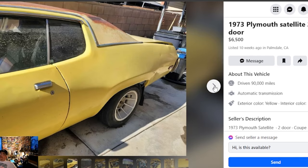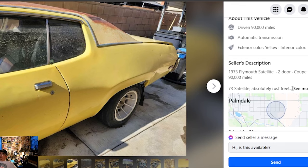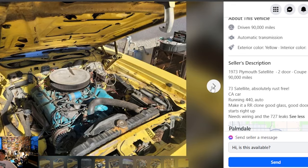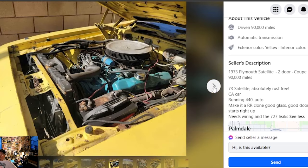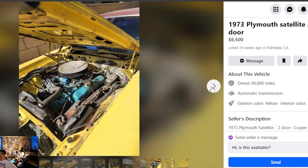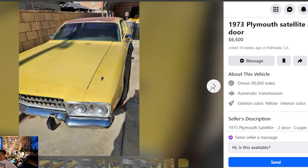Looking for a vinyl top car, Satellite? Boom, found one right here. Absolutely rust-free California car, running 440 auto. So make it a Roadrunner clone. And Roadrunner hoods are cool. This car is pretty cool. So for $500 more than the last one, you tell me. How far you got to ship it?